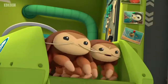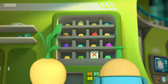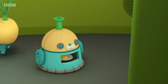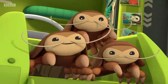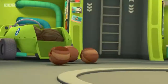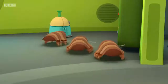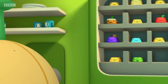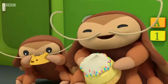Where are we? I don't know. Not a clue. Shiba, Shiba. Lorda, Lorda. Shiba, Shiba. I smell food. Smells good. Let's roll. This way. Delicious. I could eat a million of them.